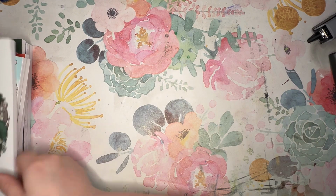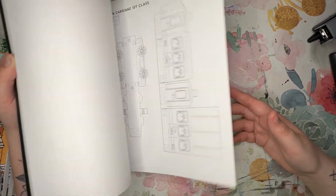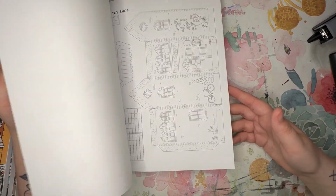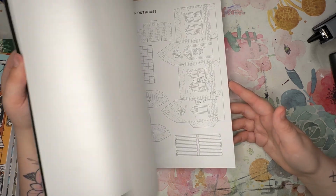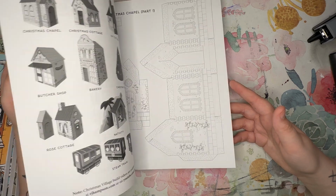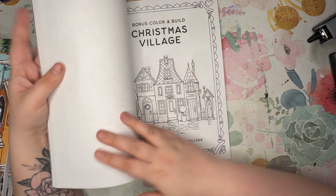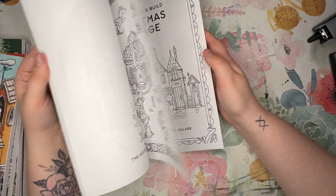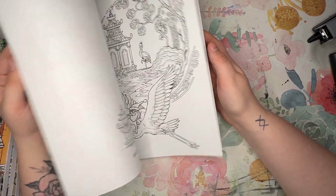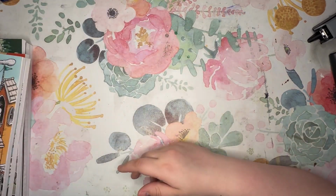Then we have Christmas time coloring books, and this book actually has a whole little Christmas village in the back, which I find super fun. So I'm excited to eventually color those if I get a chance to. I think the whole book might be Christmas houses. No, there's a few coloring pages in it. But a big chunk of it is this Christmas village, and there's a few coloring pages at the front. So I'm excited if I ever do have a chance to do that. I think that would be fun.